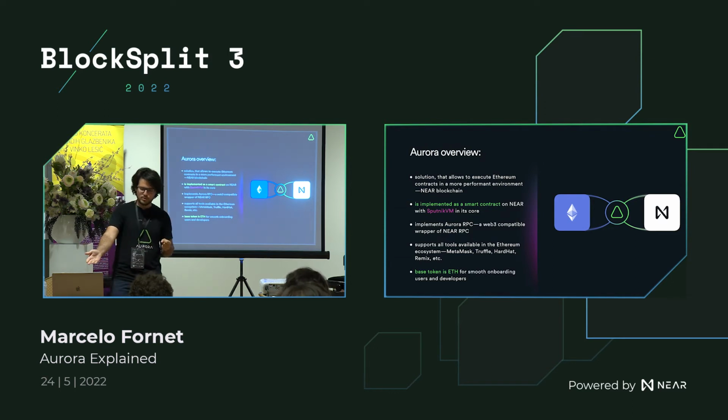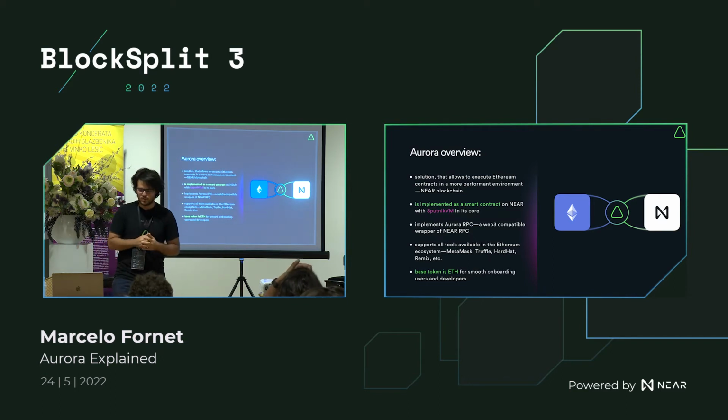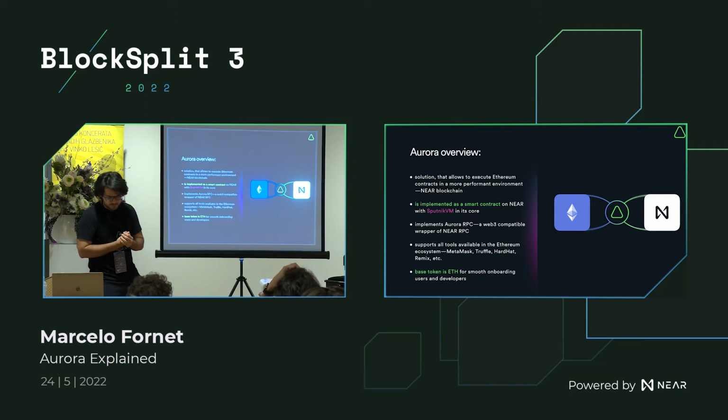For example, here we mentioned a few tools, but recently, like a week ago or so, I was learning and trying this new tool, Foundry. It actually looks extremely good. It's brand new. Definitely the developers of Foundry didn't know anything about Aurora itself, but the tool works on Aurora as well, as long as you configure your endpoint as the Aurora RPC. You need to configure your endpoint by yourself, and the tool works on Aurora as well.